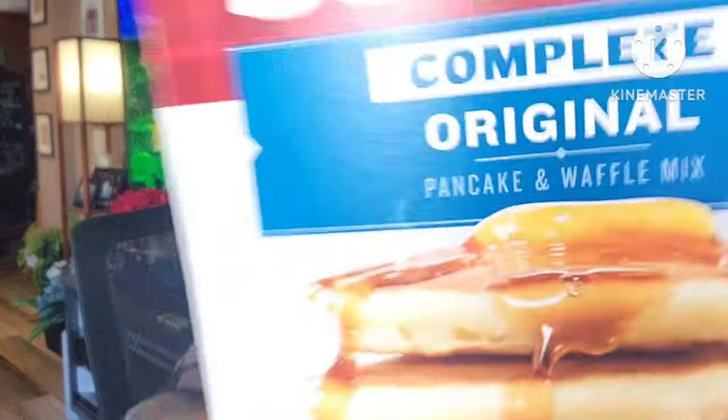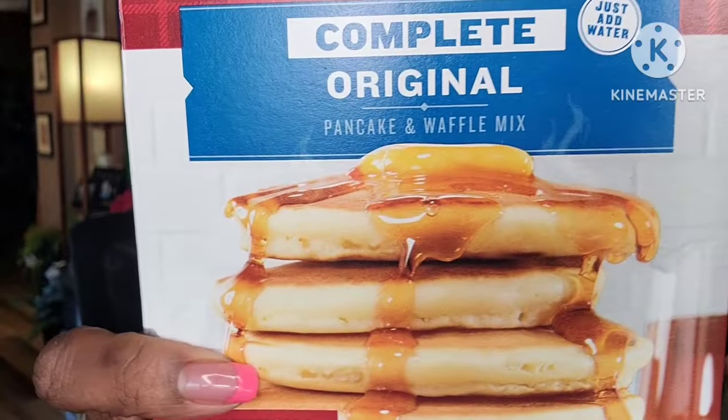I got me some more Hungry Jack pancake mix, complete. And it says just add water. These are good. I always make these all the time.